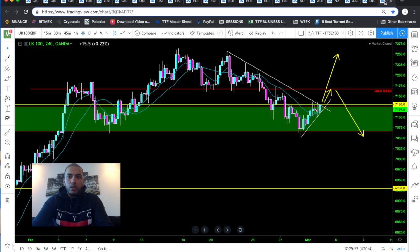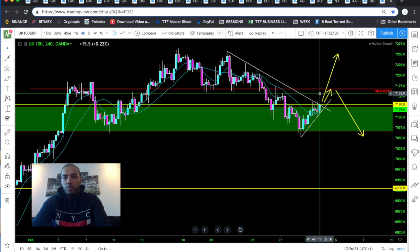Now moving on to the other indice, which is UK 100, also known as FTSE 100. So we're currently in a triangular formation here. We are looking for a slight pullback. We were actually looking for a long on this market at the end of last week as well, but we kind of just hovered in and around the 7,130 to 7,100 region. So we are looking for a confirmation of the bulls coming into this market.